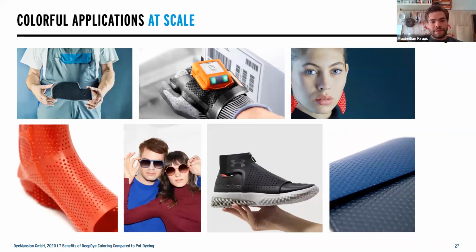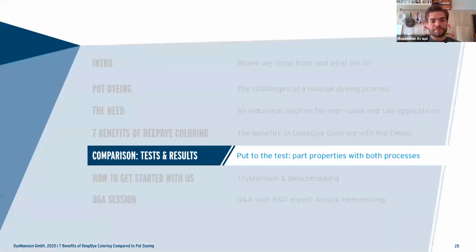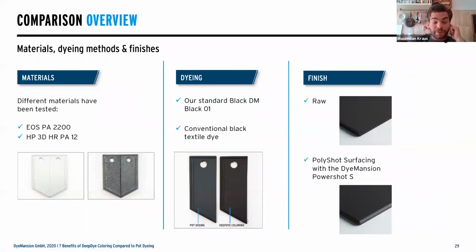If you make use of it, you can really achieve your high-value end-use product. It can be a shoe sole, an automotive spare part for decentralized production, medical parts or eyewear parts. We together with you make sure that they look like a product in the end. So let's come to the tests and the results that we performed for the comparison.